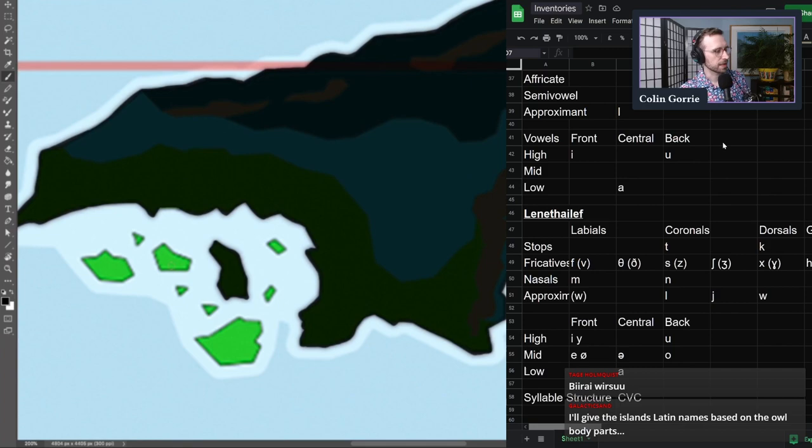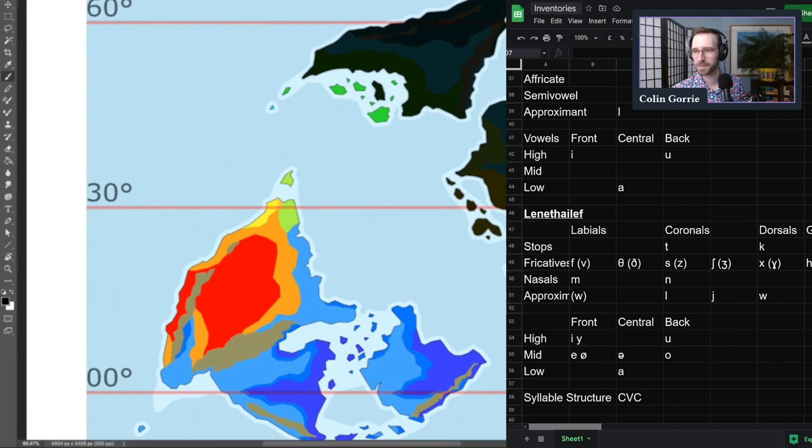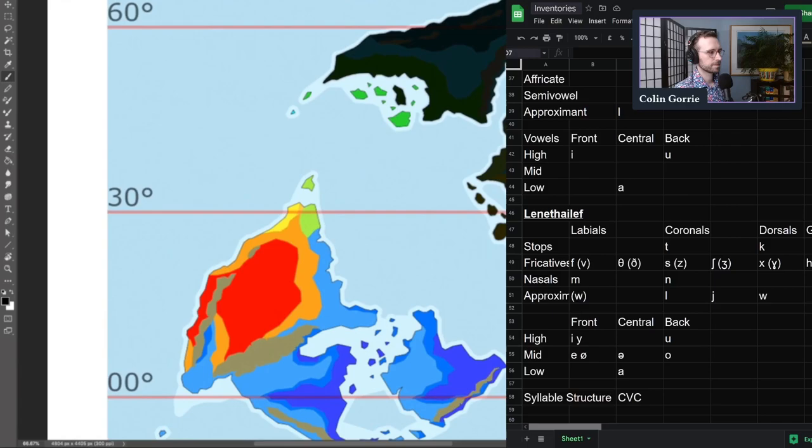Lucy, how's everything going? Hello. So I'm just drawing the land masses. So there will be an effect reveal shortly, but I'm just going over the edges to make sure they're nice and smooth. So I will try and be as quick as possible. I've got the other half to do.